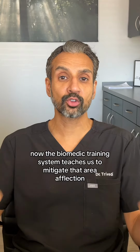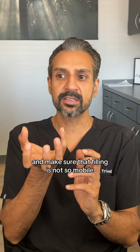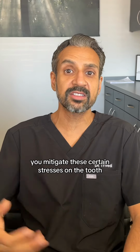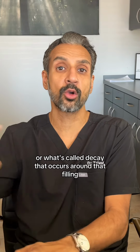Now, the biomimetic training system teaches us to mitigate that area of flexion and make sure that filling is not so mobile, so it doesn't move around. If you mitigate these certain stresses on the tooth, then you're going to mitigate secondary decay, as it's called, that occurs around that filling.